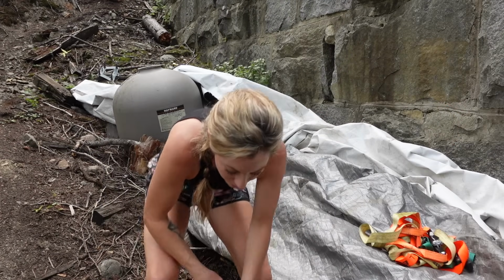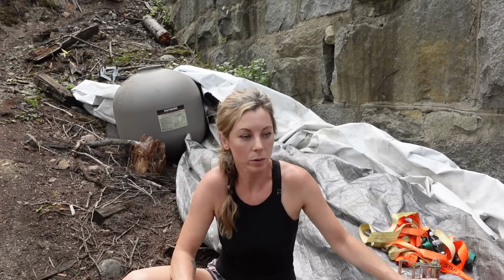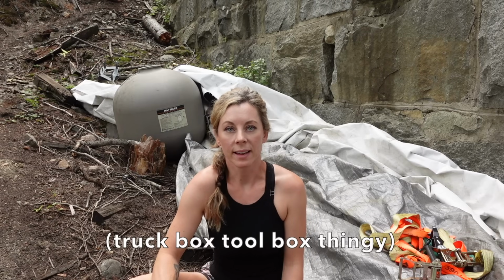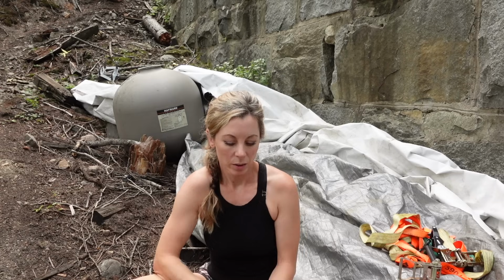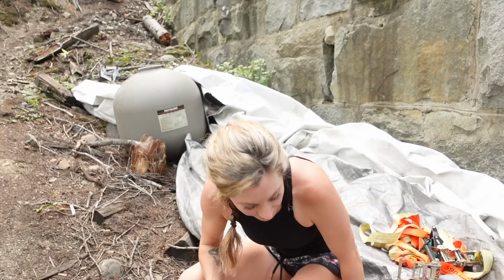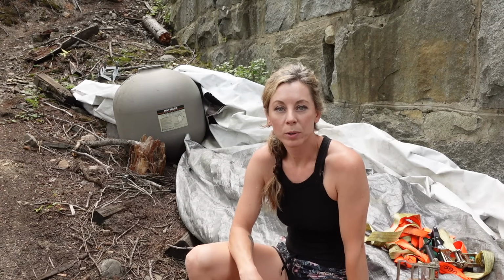Really nice to have some sort of storage area here that's closable, like a steel truck box or something like that, that is waterproof and rodent proof, where you can keep like the straps and some rope and gloves, stuff like that. But that's what's hard, is that everything needs to be improved.